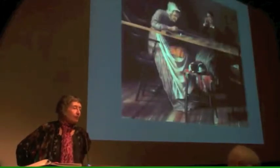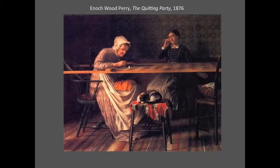So then what do we have in the year of the centennial? We have Enoch Wood Perry, who's a friend of Homer's. They went painting together on Long Island and other places. What is he painting? A quilting party. No sewing machines, it's not urban at all, it's this rustic scene, a younger woman learning the craft of quilting. And here's a classic old ditty, related to the discussion we were having the other day about the caricatures of Lincoln and Seward wearing ladies' clothes. So this is the year of the centennial, going back to old times.